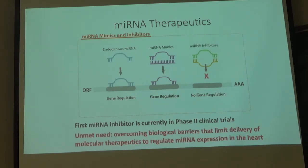When you inject these microRNA inhibitors, they go everywhere, and some of these may have a beneficial effect in the heart, but maybe not in other organs. Those clinical trials are in the liver because most of the microRNA inhibitors naturally go to the liver. So they said, well, they're going to the liver, let's pick a disease in the liver and focus on that, and it's working okay for that. But delivering these microRNA inhibitors to the heart is more difficult.